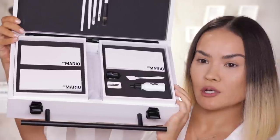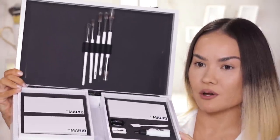Apparently this launch that starts with the eyes is how Mario likes to apply his makeup, starting with the eyes. Then he builds on top of that, adding the foundation and then the lips. So I'm assuming that complexion products and other products will follow this initial launch. Next we have these two trays with some palettes inside. We also have some brushes.